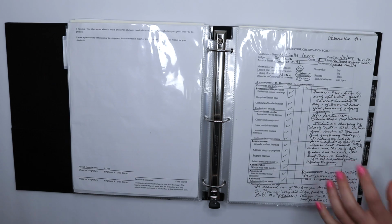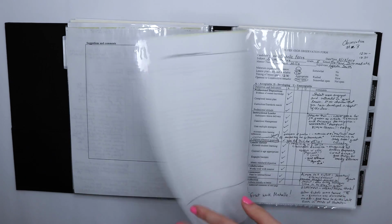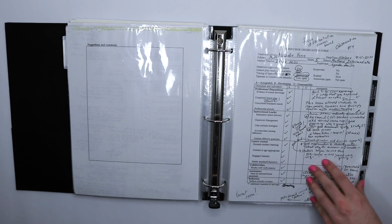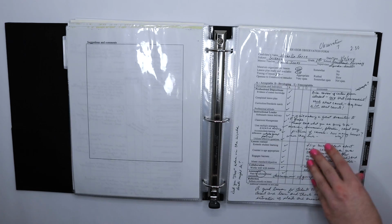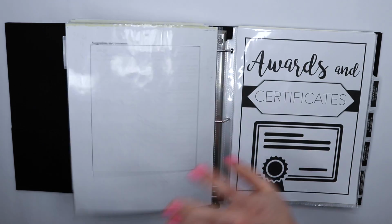These are older observation forms or evaluation forms from my internship. So these were all completed by my supervisor, and there's 10 of them, so I'm just gonna quickly flip through them, but I decided those would be good to include as well.